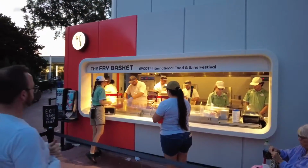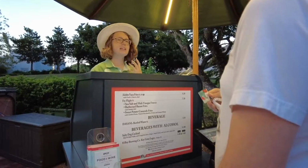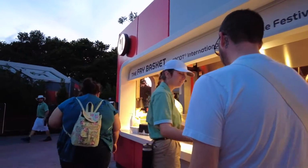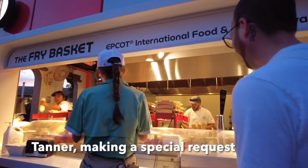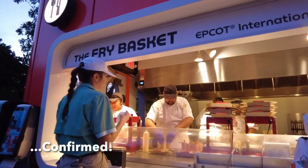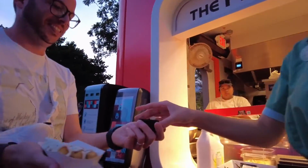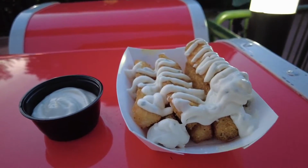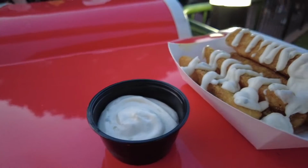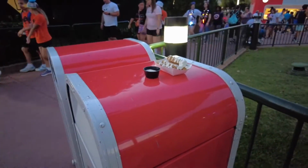Well, our first stop tonight for snacks is gonna be the Fry Basket. So I think we're gonna get the yucca fries. So we got the plant-based yucca fries, and I did ask for extra garlic aioli, and boy did they deliver. We even got an extra side of it. Usually when they give it to you, it's only enough to cover the top, never enough for the rest of it. But if you know, you know. The table available is the EPCOT trash can.